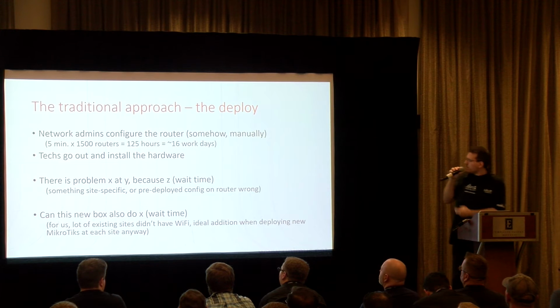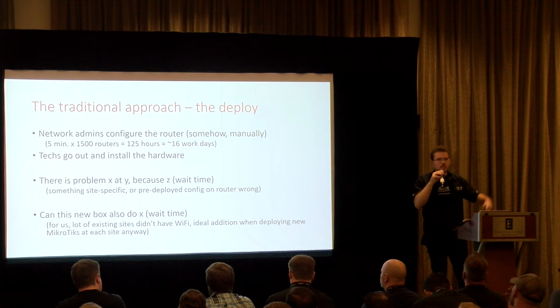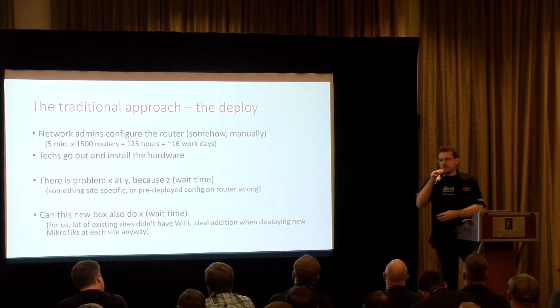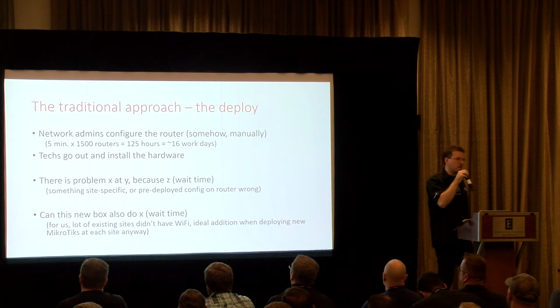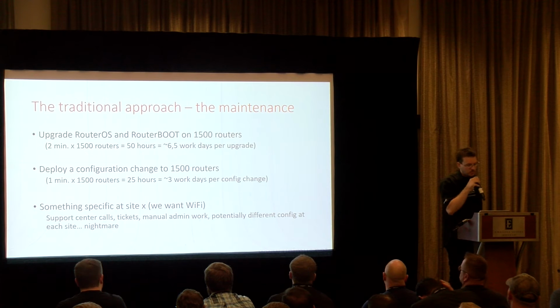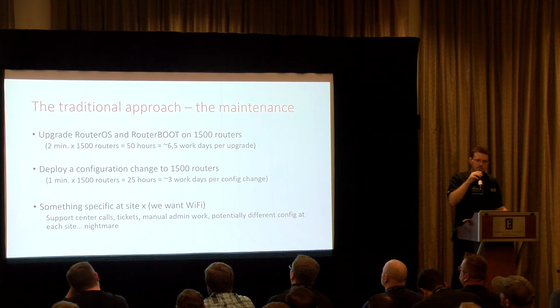So if this happens, again, the tech or the installer needs to get a networking admin, which needs to connect somehow, needs to configure Wi-Fi, then the SSID and the pre-shared key needs to be distributed to the users, etc., etc., etc. Okay, so now that we've deployed our entire network, a network needs maintenance, right? So the deploy is just part one. The second part, you need to take care of the network.